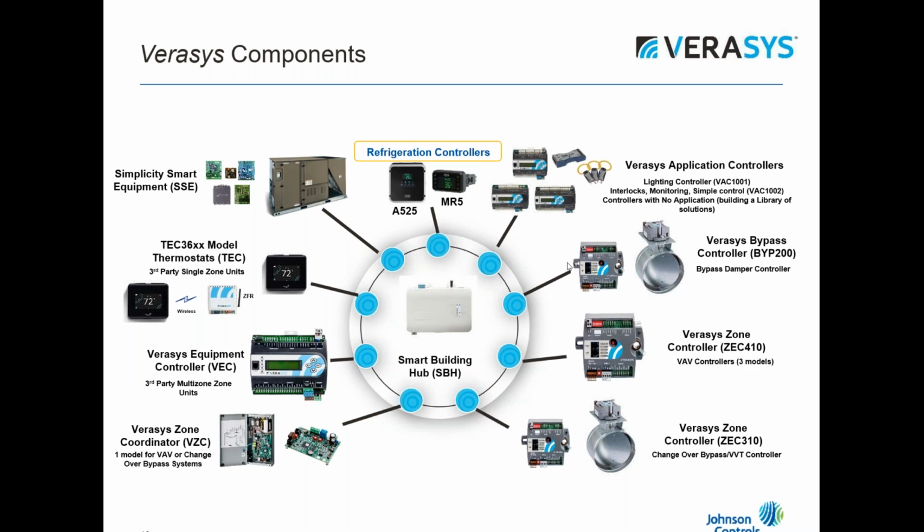And then I had talked about the application controllers already. We also have energy metering capabilities. So that's great, even from a refrigeration perspective, if you're trying to monitor specific loads with Verasys on those cases or whatnot, you can do that very simply from a plug and play perspective with our solution. And then we've also got bypass damper controllers and VAV and changeover bypass controllers.